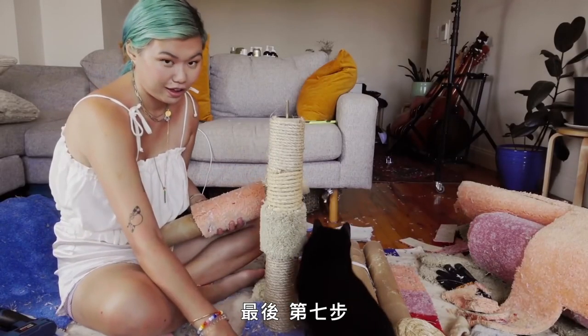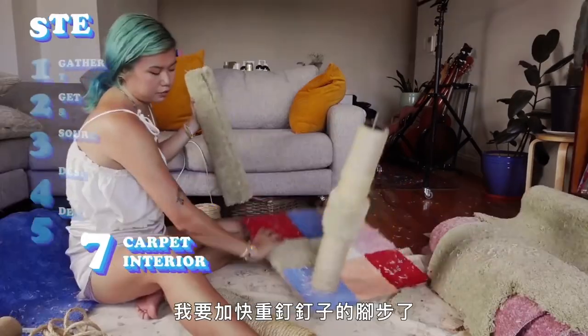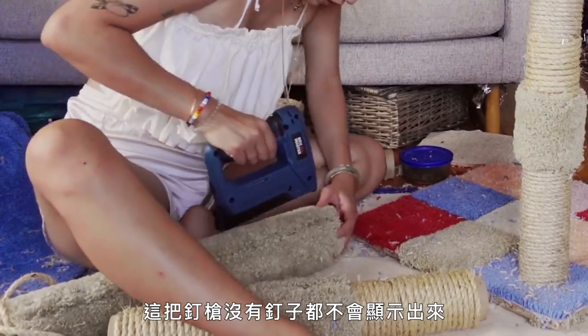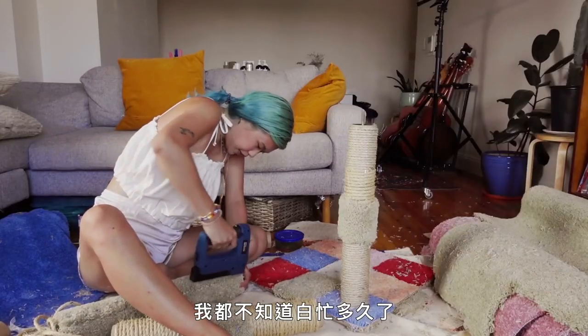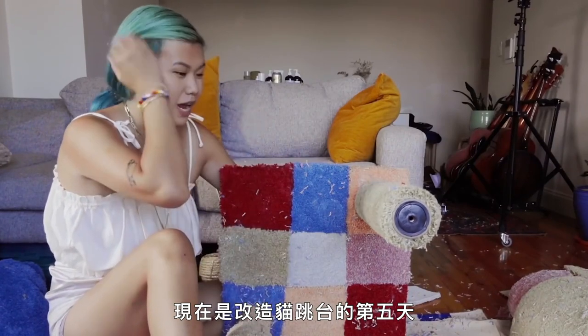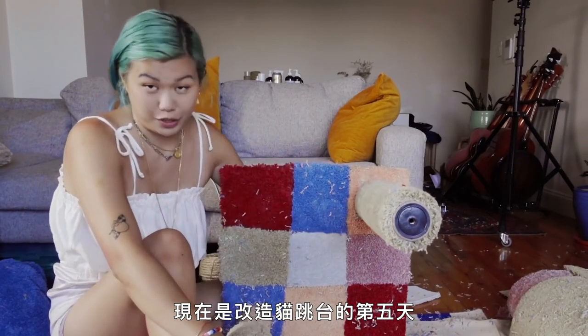Last but not least, step 7, carpet the interior. You need to really quickly restaple something. This gun doesn't tell you when you're out of staples. I wonder how long I was just shooting blanks over here. I am on day 5 of recarpeting and upcycling this cat tree.